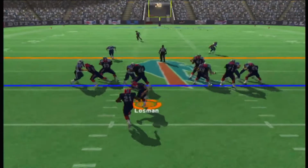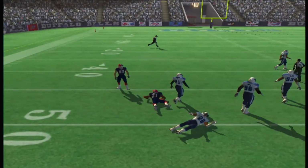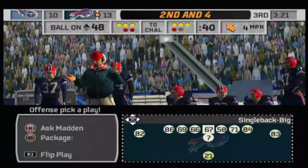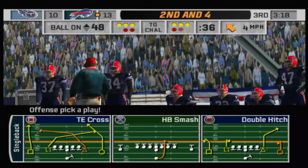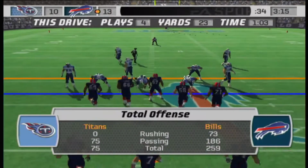Everything you got! And off to the back. Thompson is there on the stop. McGahee, 5 yard gain on the carry. 5 yard gain on the play. Ball on the 48-yard line.